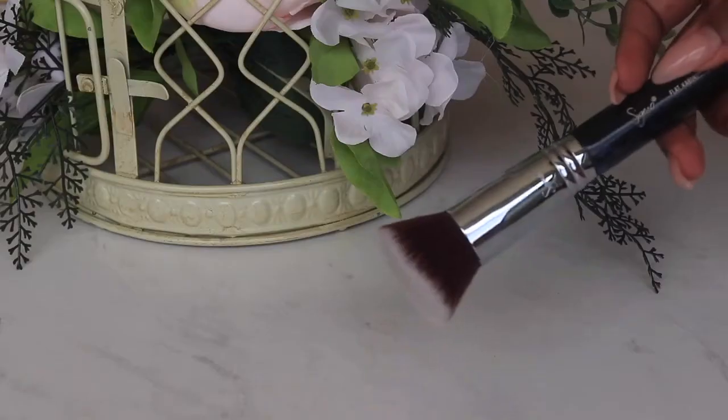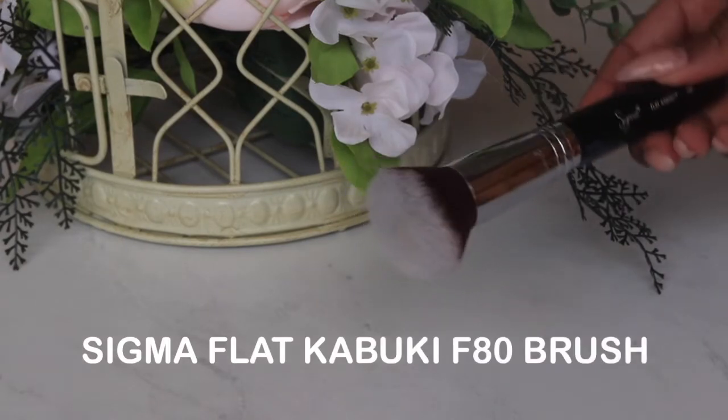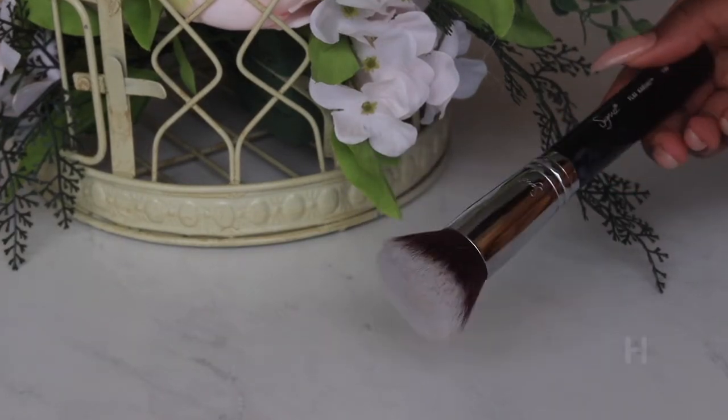Okay, so now that our powder is on, I'm going to move straight into my foundation. And for my foundation, I use a brush similar to the one that I use for powder, but this one, the brush hairs are more densely packed, meaning that it can actually hold the product and makes it easy for me to apply the product.